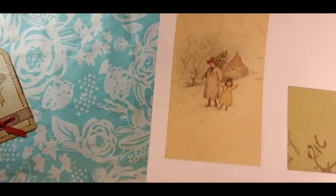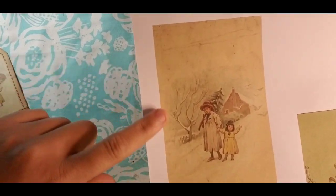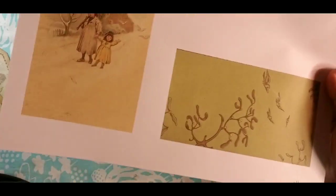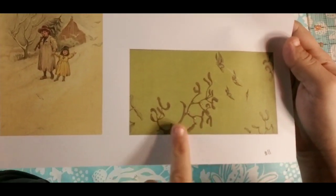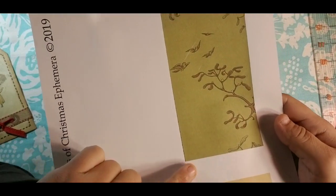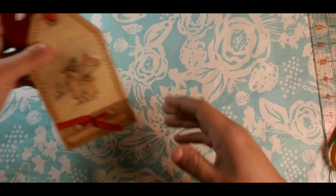So let's get going. This is our digital for today. The really vintage little girls with the barn. I love this picture. It's one of my favorites. And then we've got just the simple green print. It almost looks like wallpaper, but it does have some birds and stuff in it. So this is what we're going to be making today.